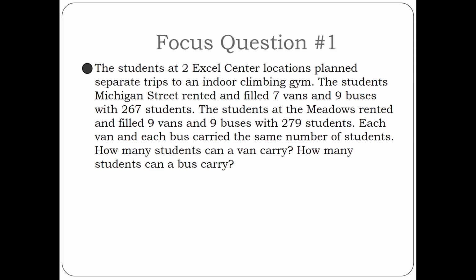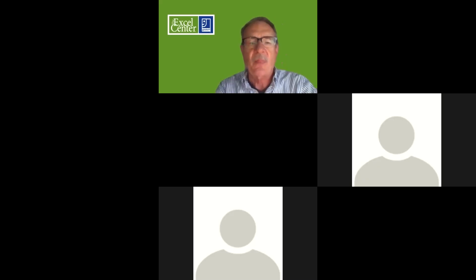Anybody want to take a swing at how to set up at least one of these equations? So do you start dividing 267? Got to set it up first. This is a systems problem. Okay, so would you use standard form or would you use the slope intercept? How many variables do we have? We got vans and buses. Okay, so two. Yeah. 2 variables.